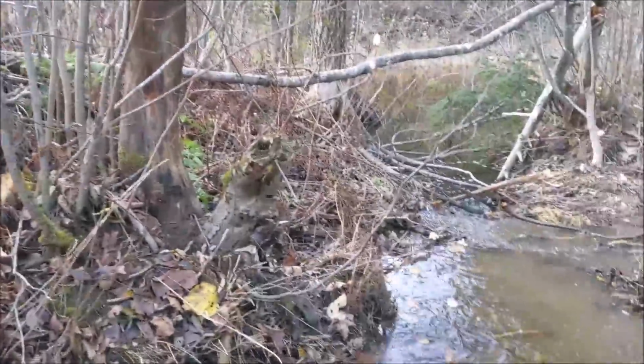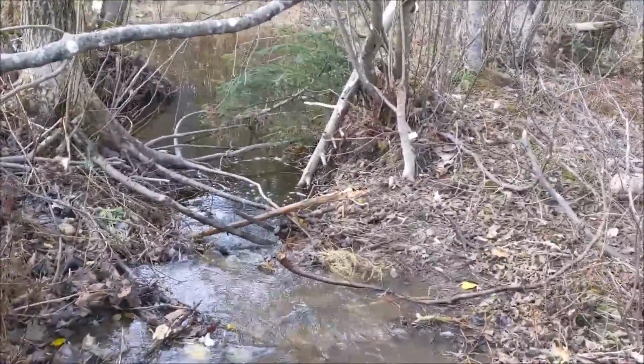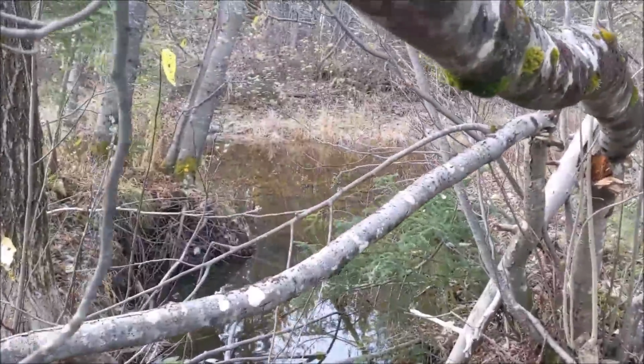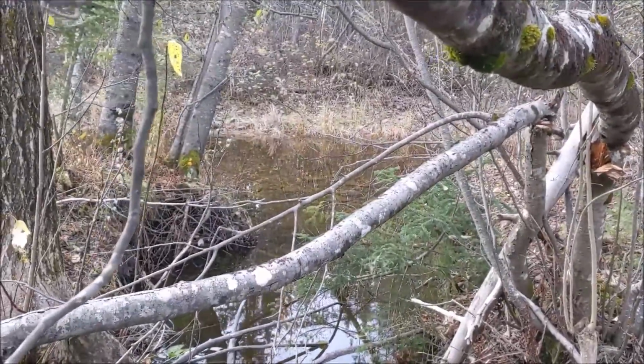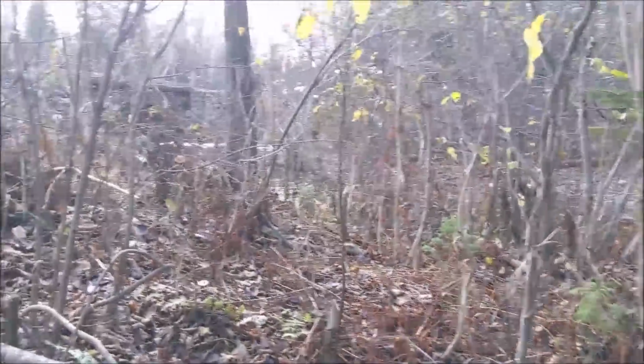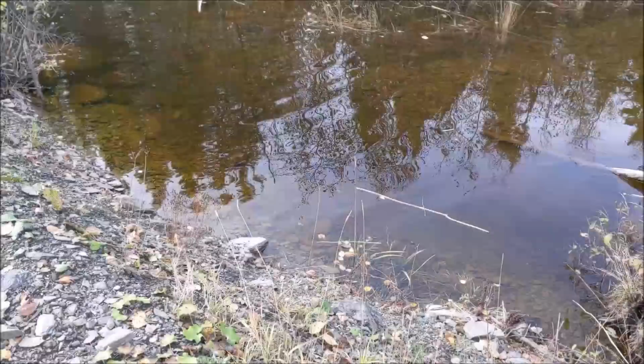Actually, I'm going to add some Birch River Beaver lure. I didn't lure this one yesterday, but I'm going to add some because he may be swimming by up on the brook there, catch a whiff of it and want to swim by. And then I'll check one more set I got over by the bridge.